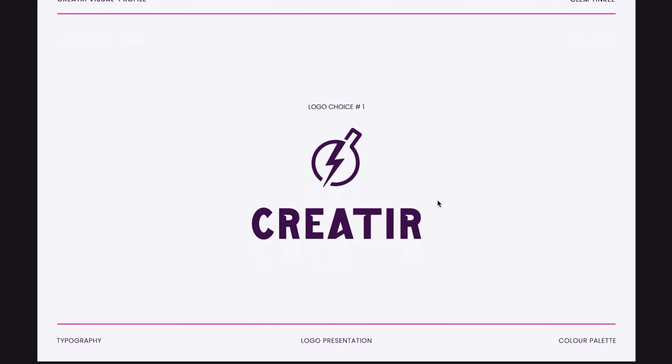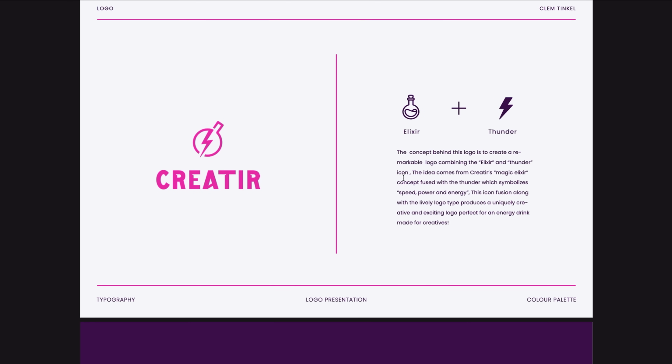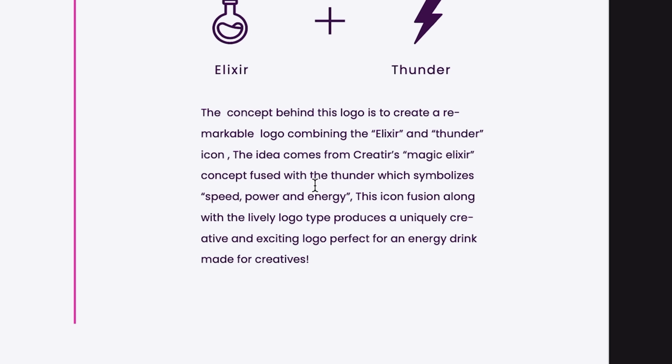Okay, so logo choice number 1. So we have one of these boiling pots that we use with another lightning bolt in. You know, people are going full force on the energy drink. I've not seen anything to do with like creative professionals yet, or the fact that you get like 20% less revisions. I don't know if that's just being ignored. I don't know. Maybe they just found the brief a bit too crazy. Okay, so we've got Elixir and Thunder. The idea comes from creators' magic elixir concept fused with the thunder, which symbolizes speed, power, and energy.